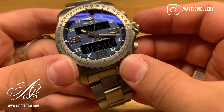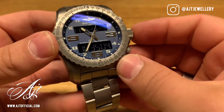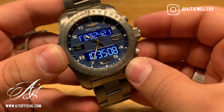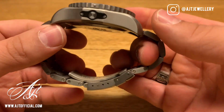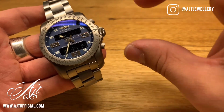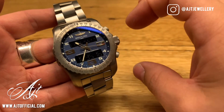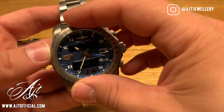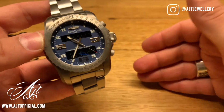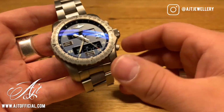So that's pretty much it, guys, in terms of the Breitling B50. Obviously, being new to this watch, I'm yet to learn all these features on here. I've got to read the book, which is legitimately this thick, full of features and stuff like that. And each one of these features, you pull out the crown and there's more features under that as well. So it's a pretty cool smartwatch.